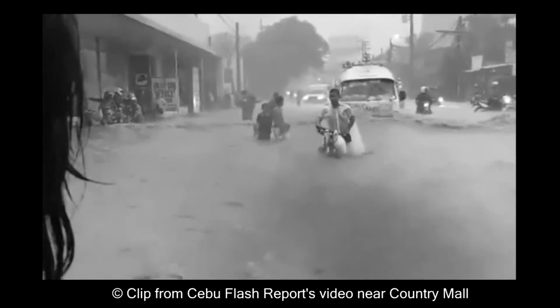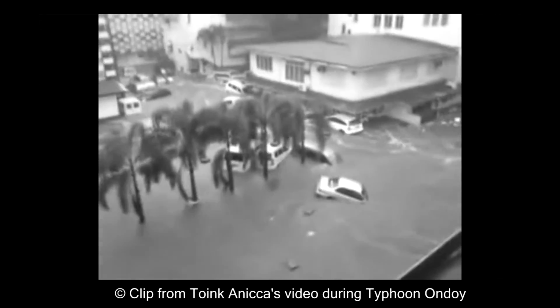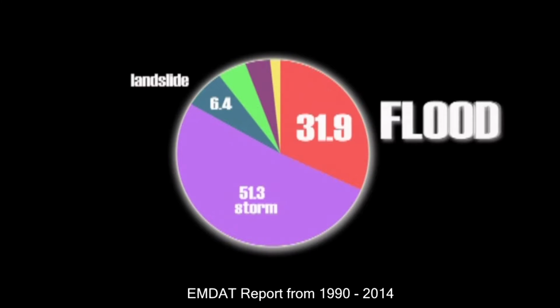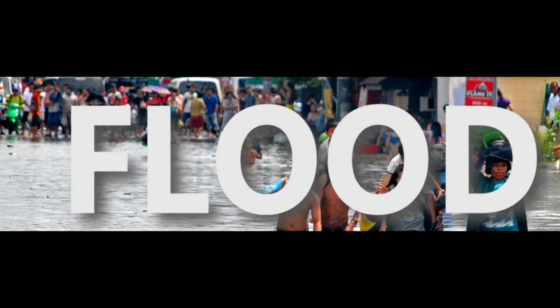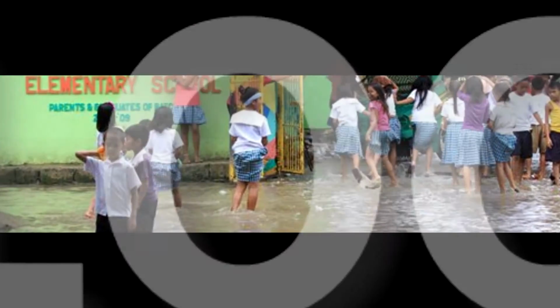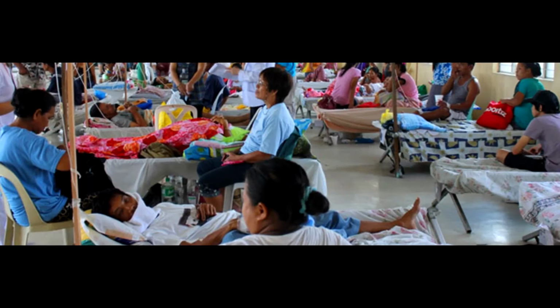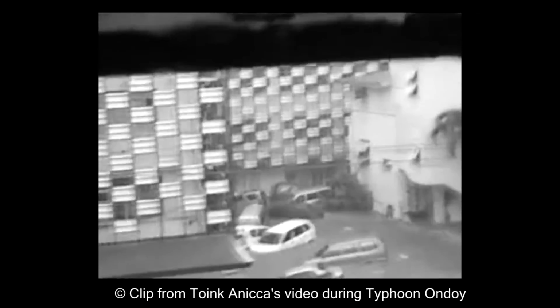The Philippines is not excused from disasters like storms, earthquakes, and landslides. But we're here for one of the most frequent disasters happening in our country, at a staggering 31.9%. Flood! It is one of the natural disasters that cause great distress and suffering to all life forms. Its effects are road traffic, infrastructural damage, disease, and even loss of life.